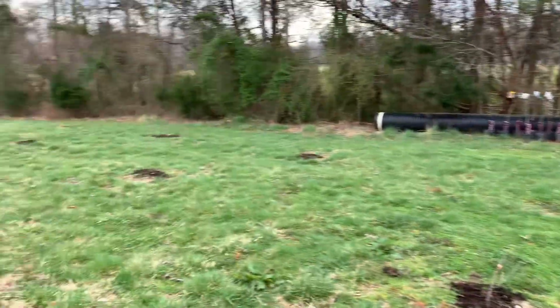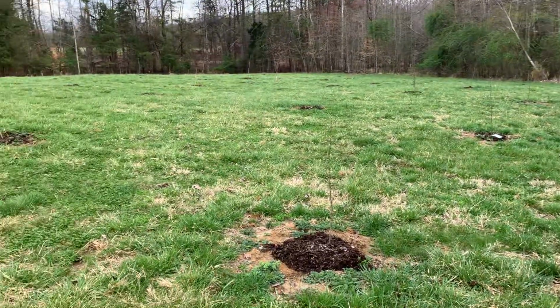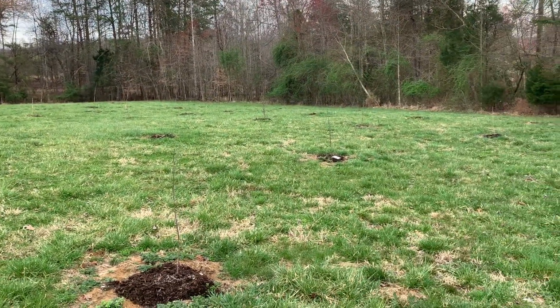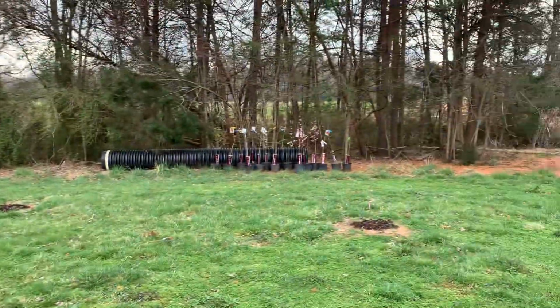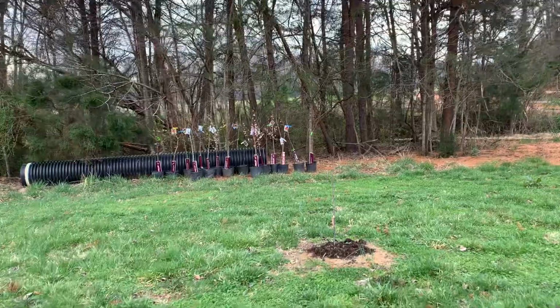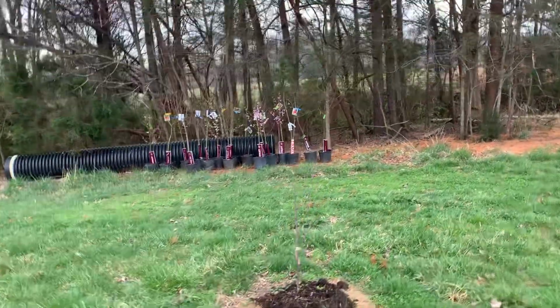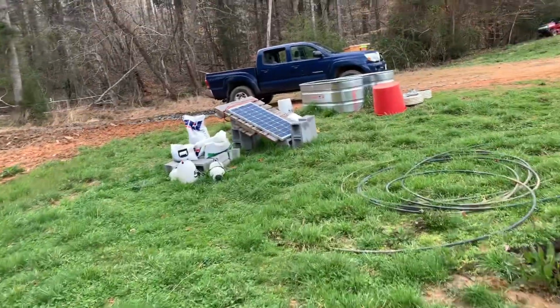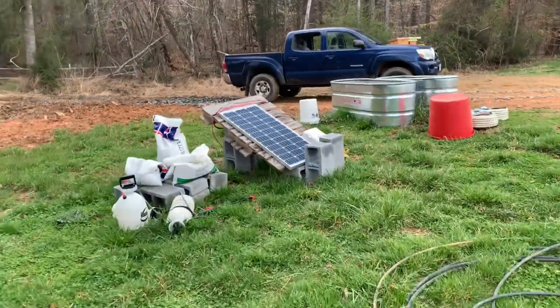Anyways, there's well over 100 trees. Anywhere you see these black spots right here, there's trees in there. And for the ones that didn't make it, I've got a bunch of trees over here from Rural King waiting to go in. And I'll show you guys a little bit of the way I water the trees.